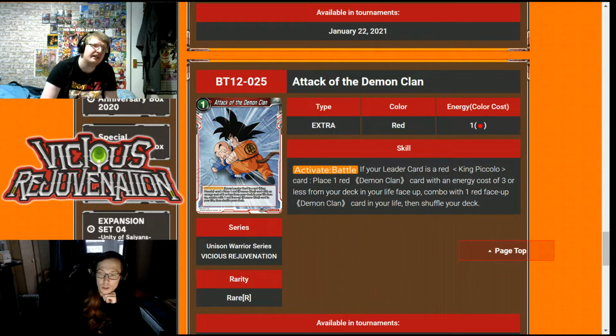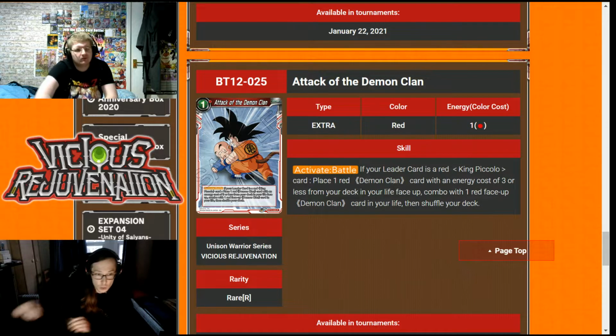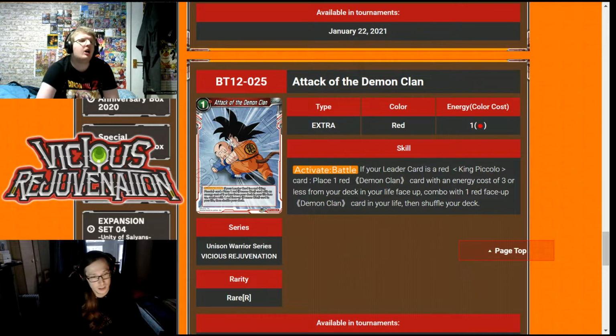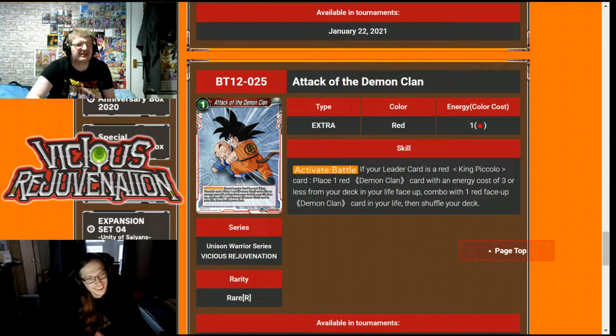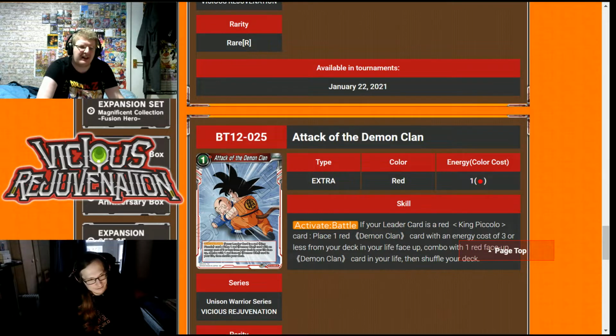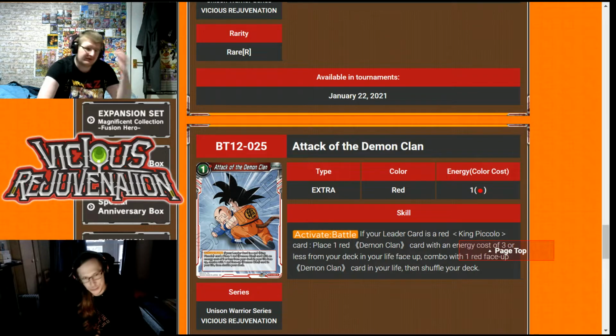Okay. Because it plays it. You choose 1 red Demon Clan with cost 3 or less from your deck to your life, and then choose 1 face up. You can choose the one that you just placed. Right, okay. Yeah, I see what you mean then. So it tutors what you need for 1. From anywhere in your deck. I didn't realise that's how it would work, but of course it does because it does that first bit first. So it places from the deck first, and then you choose 1 to play. So yeah, I can see that being really strong.